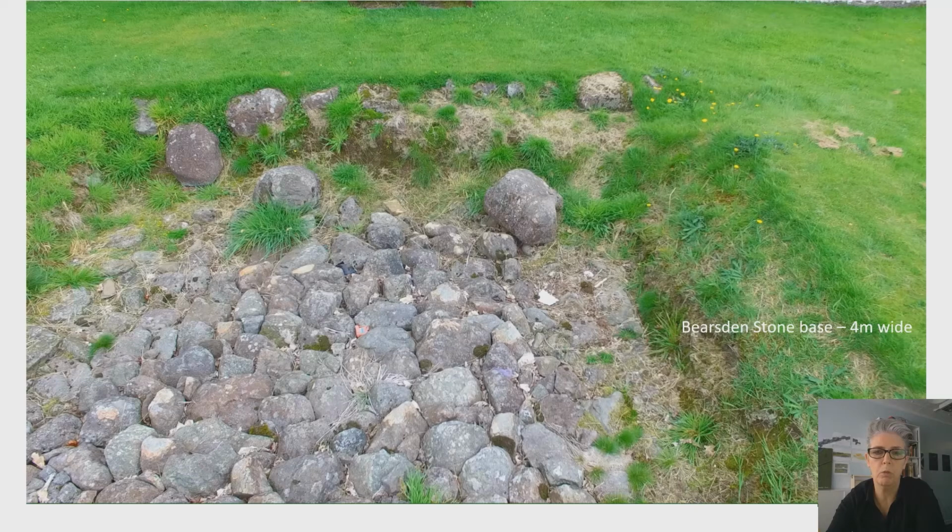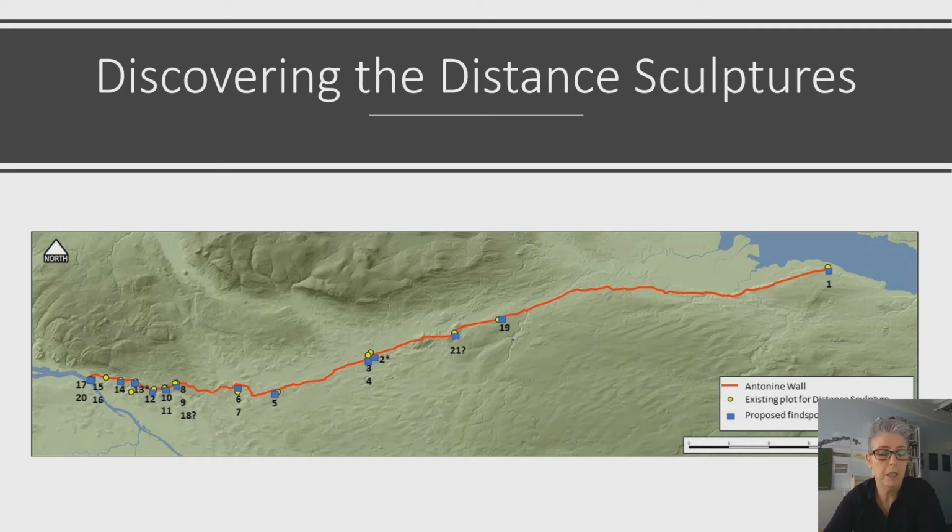So getting back to our main topic of discussion today, the distance sculptures. Here is a map of their find spots in the vicinity of the wall. You'll see that many of them have been recovered from the western sector of the wall, and we'll discuss where the distance sculpture we're talking about today comes from in just a moment.